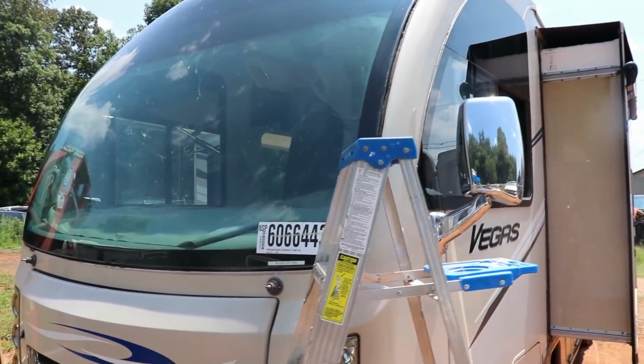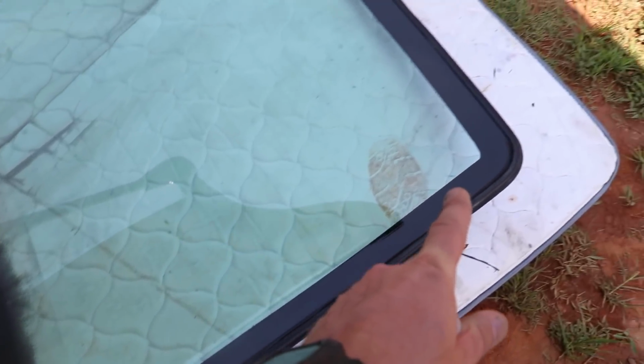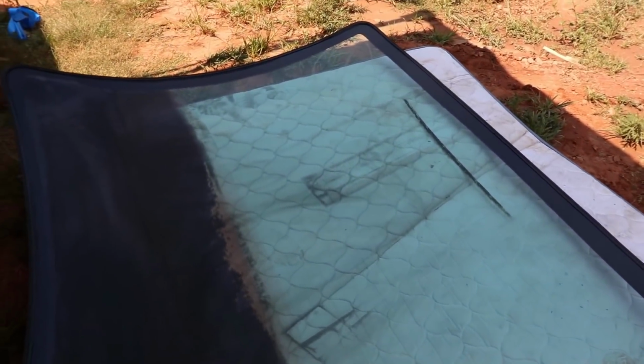All right, moving forward. There it goes, getting all prepped up, cleaned out. We cleaned the lines a little bit so we got a nice straight edge. Oh yeah, get this thing installed in no time.